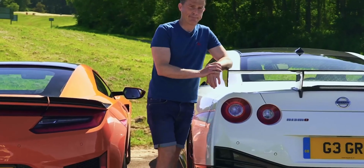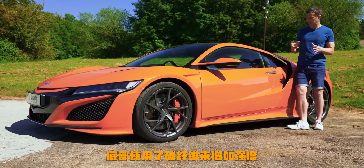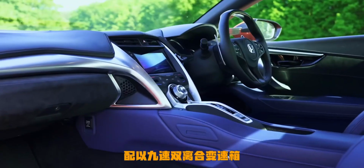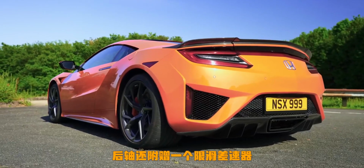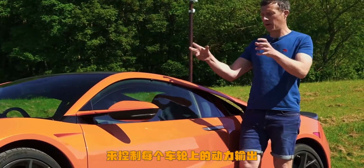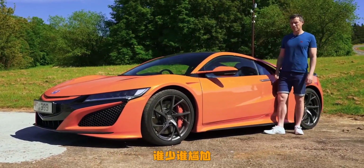Now let's compare the cars' chassis. The NSX has an aluminium space frame, but it has a carbon fibre floor for added stiffness. Also, you've got your engine mid-mounted. That drives the rear wheels, and it has a 9-speed dual-clutch automatic gearbox plus a limited slip differential across the rear axle. You've then got 2 electric motors at the front, 1 for each wheel, and you get torque vectoring so that they can control the amount of power going to each wheel.